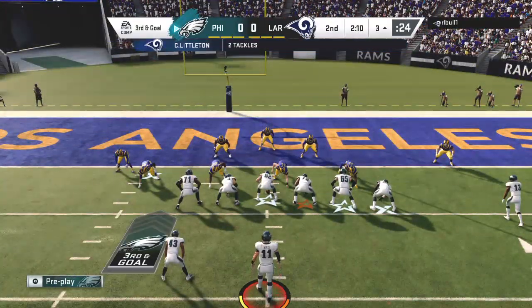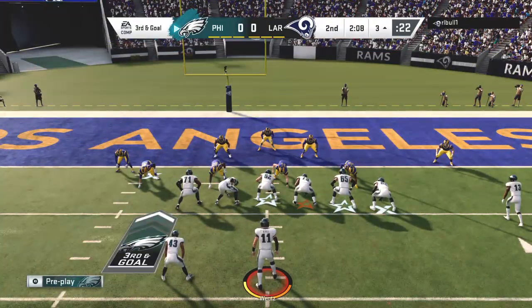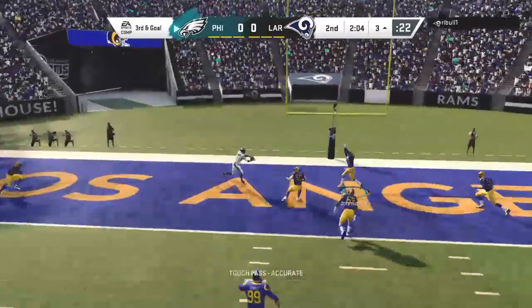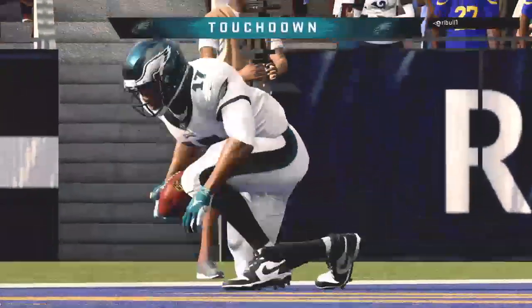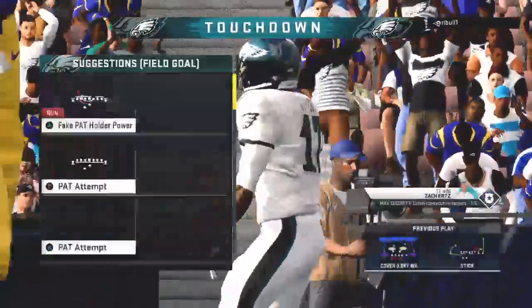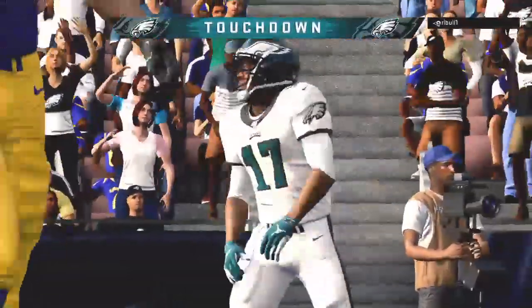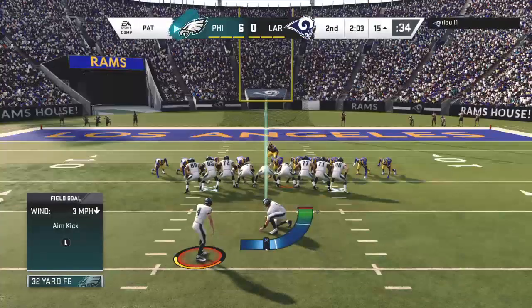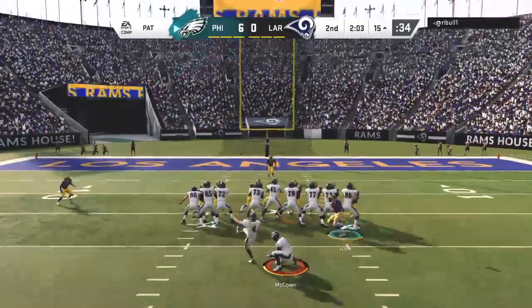3rd and goal. This L.A. Rams defense will try to bow up once more. Working from the gun, Wentz. This is taken in by Jeffrey. He's got it. Touchdown, Eagles. A 3-yard touchdown pass as his guys are first onto the scoreboard here this afternoon.